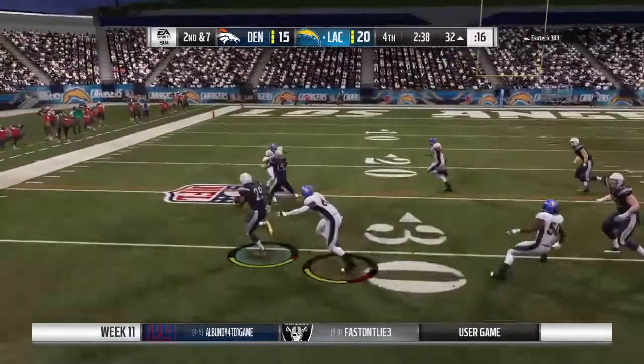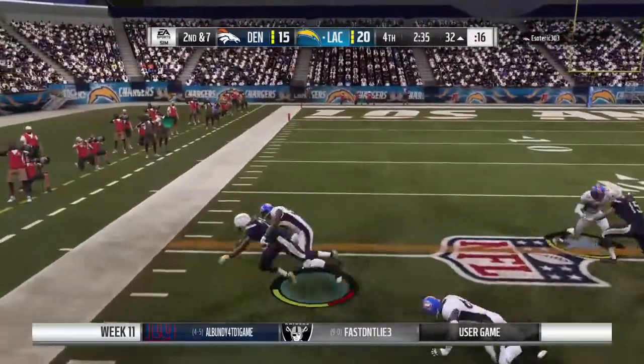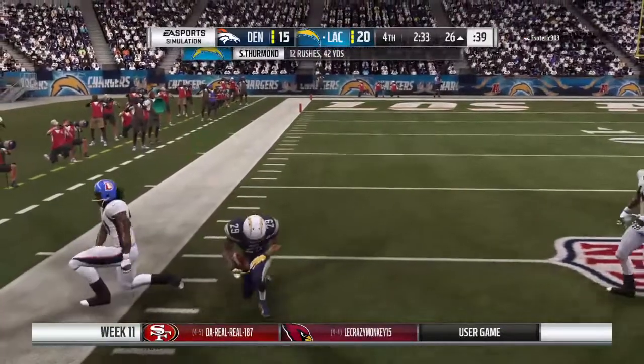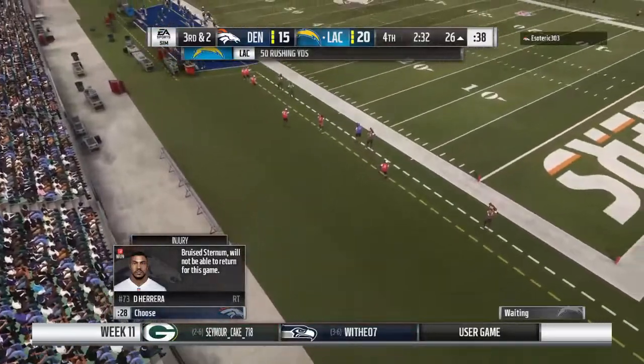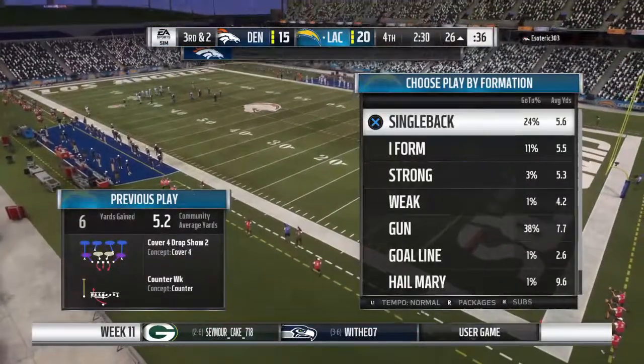And they'll try the ground game here with the running back. Stops short of the 25, but that second effort got him a couple extra. It's a gain of 6, moves him to a manageable 3rd and 2 situation.